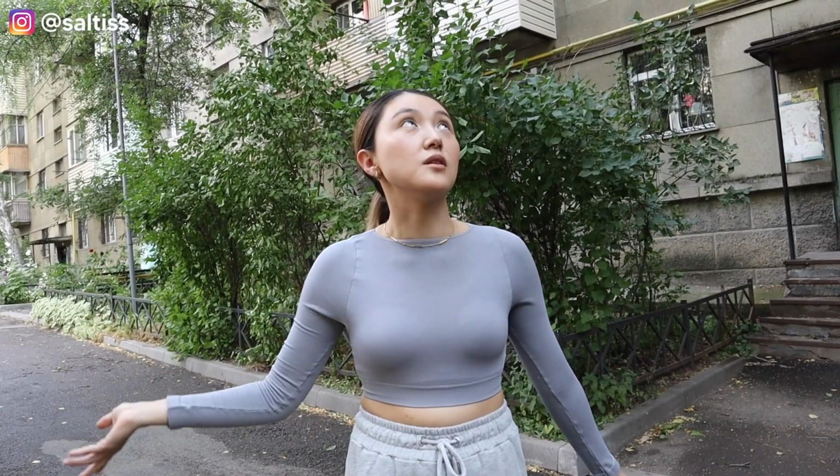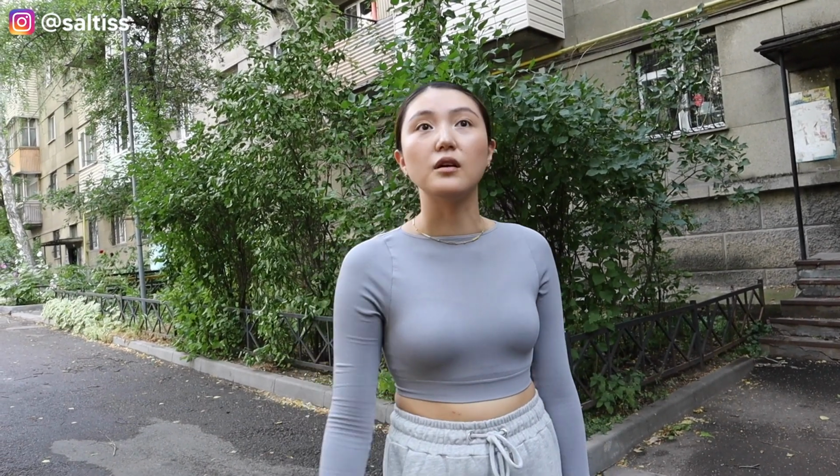And as you can see, there's a lot of greenery, so that means this is a pretty old communal area, because these trees are huge, and they've been here for at least 50 years or something. There's a lot of shadow, so kids can safely play here and not get sunburned or something like that.